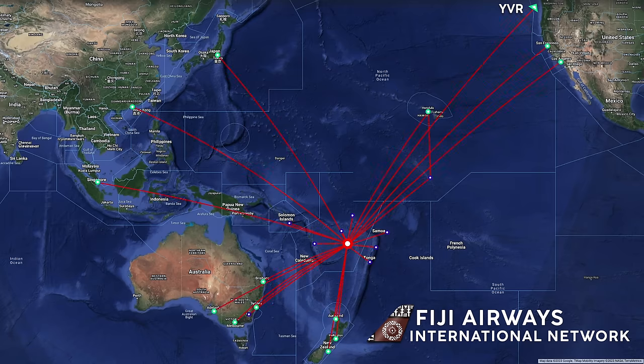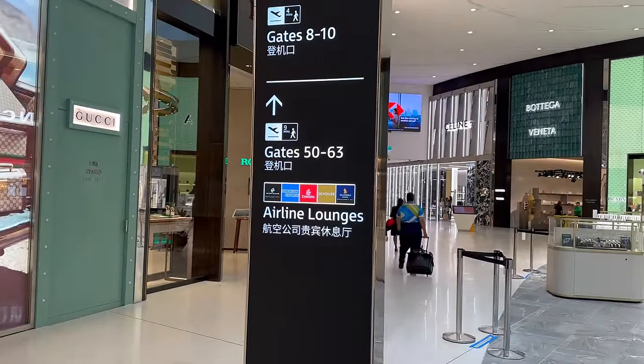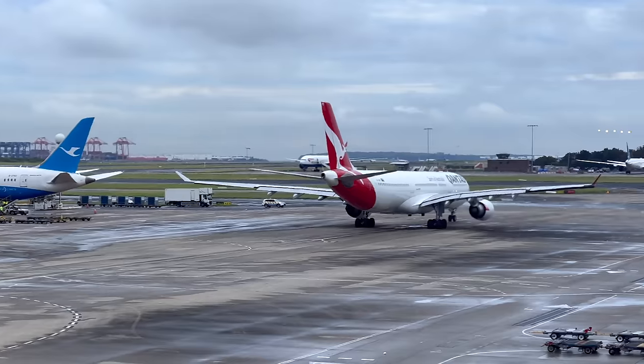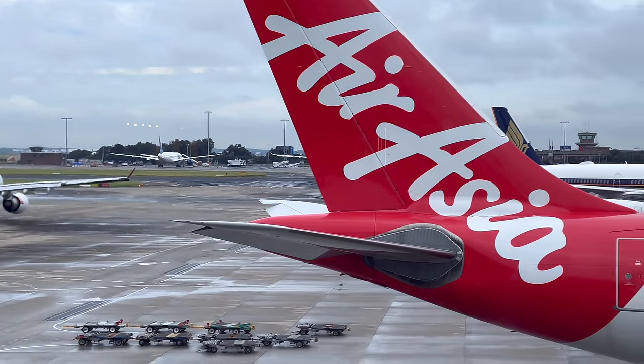On board, they were passing out arrival cards and asked if Fiji was my final destination, and I gotta be honest, it never occurred to me that part of their business would be Australia and New Zealand to US passengers transiting in Fiji. But I suppose it's an important part of their network.